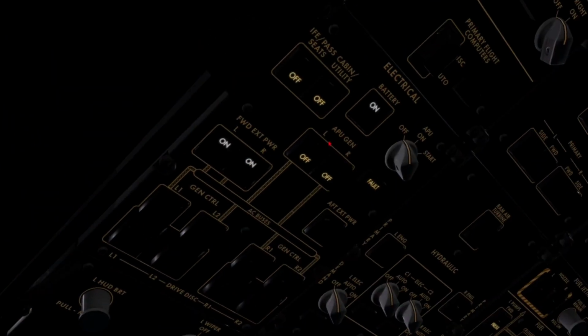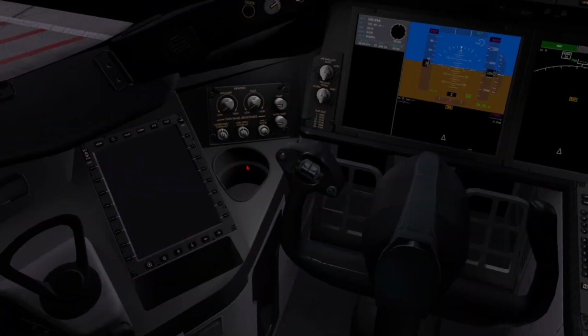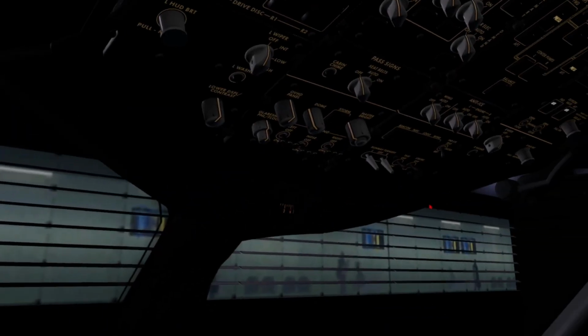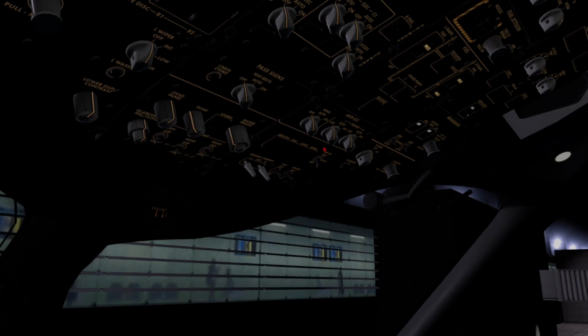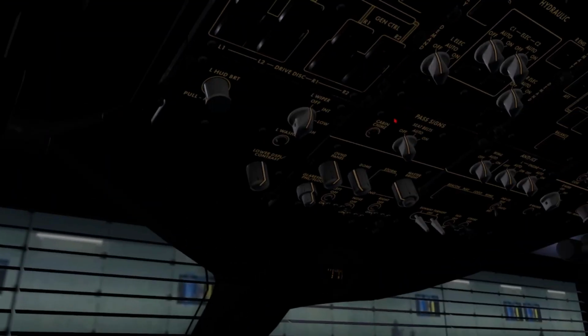Your in-flight entertainment is going to go off because right now your passengers are deplaning, so they're not going to watch that anymore. I usually turn the EFB off, the electronic flight bag. We're going to turn that off. Last things we're going to do is the nav light, the logo light, things like that. And yeah, just shut the plane down because it is 2:40 in the morning. No one's taking this plane out.